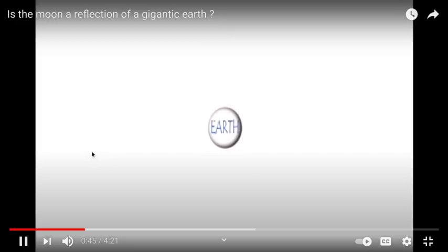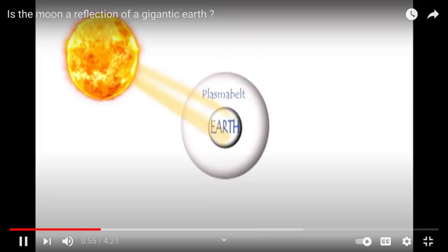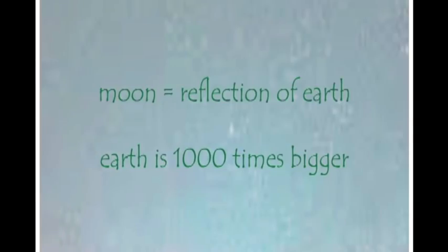We surround this ball with another ball, and we call it the plasma belt. Then we take the sun and we let it shine on the earth. The earth is giving a reflection on the plasma belt. And on the plasma belt, we see our own reflection. The reflection is, surprise, the moon. What do you mean? The moon is the reflection of Earth. What do you mean? Where are all the rivers and the forests? Yeah, but let's suggest that Earth is 1,000 times bigger than we are told. Uh-oh. Then the moon is a reflection of a gigantic big Earth.